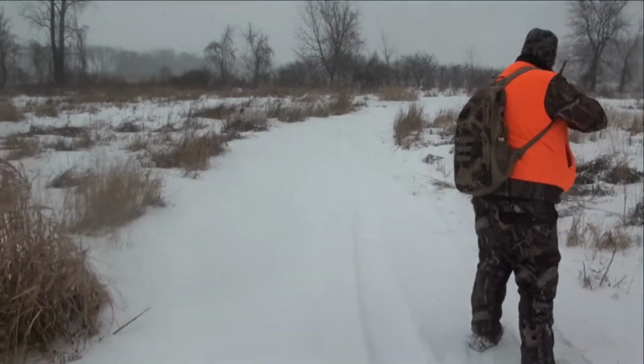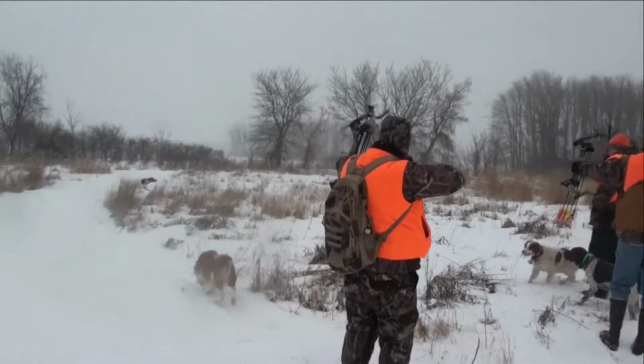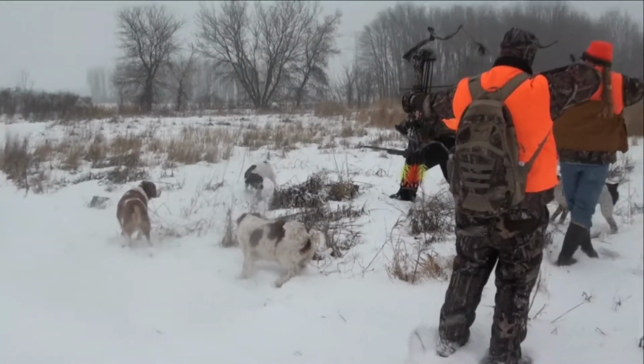So we're walking along and the dogs find another bird. And they're like, all right, the rooster's right here, get all in position. Jeremy's cocked, I'm ready to go. We're walking up. Get out of the way!